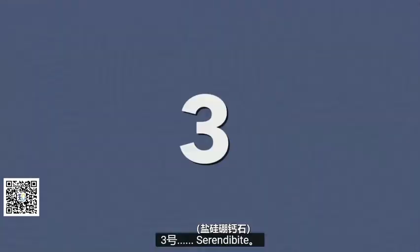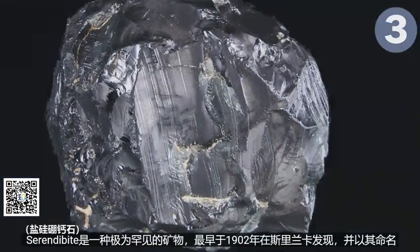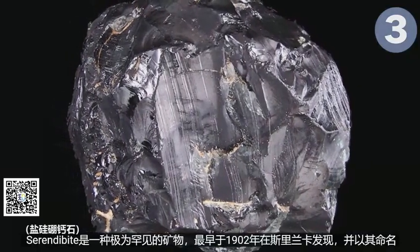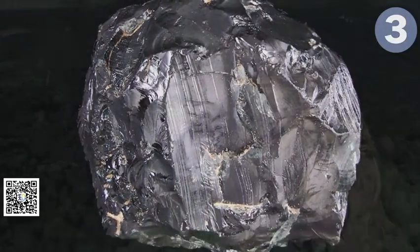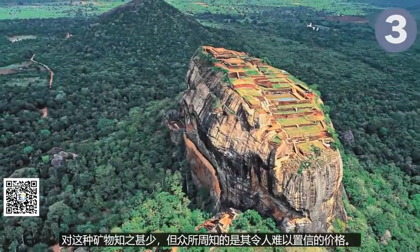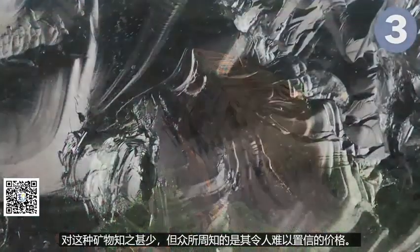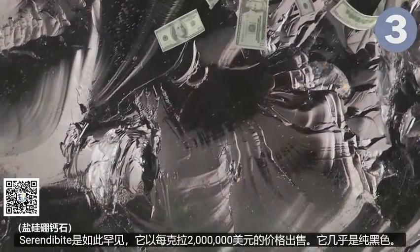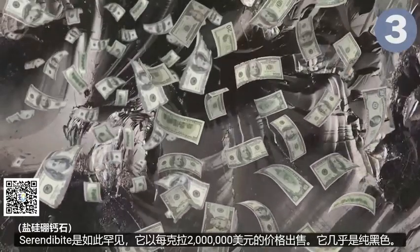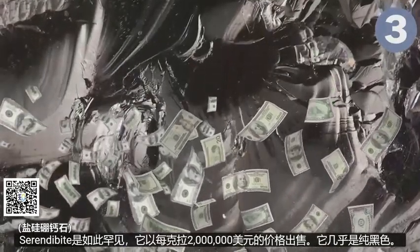Number 3. Serendipite. Serendipite is an extremely rare mineral that was first discovered in 1902 in Sri Lanka and named after Serendib, the old Arabic name for Sri Lanka. Not much is known about this mineral, but what is known is its incredible price. Serendipite is so rare it sells for $2 million a carat. It's almost pure black in color.